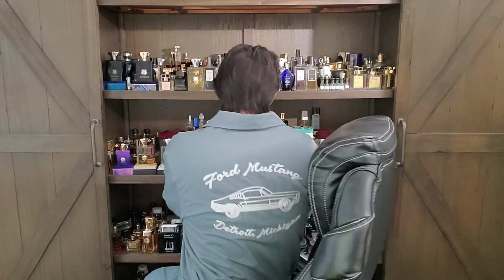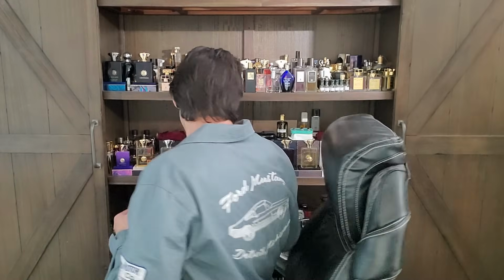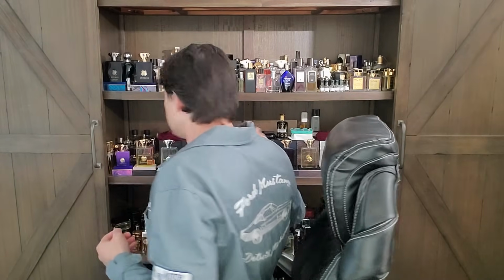Okay, number 57 is an Amouage. We have Fate Man, which we are still waiting for a review on. This is the ultimate cumin fragrance. It's cumin, licorice, labdanum into the dry down. Just, if you're a spicy fan, check this out. Look at the bottle. Just an absolute work of art. Fate Man comes in at number 57. Number 56 is a Roja.